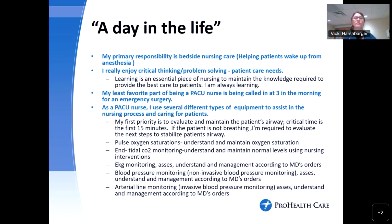So currently, a day in the life of my bedside nursing, I kind of already touched on this earlier, but the biggest thing for me is the critical thinking and the problem solving, and just taking care of the patient's needs as they wake up from the general anesthesia or the surgery procedure.